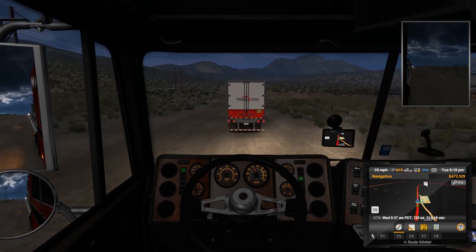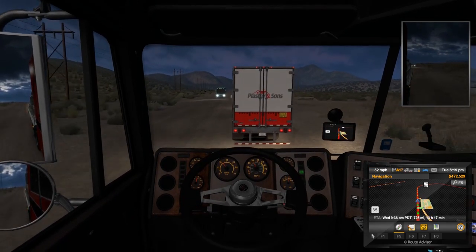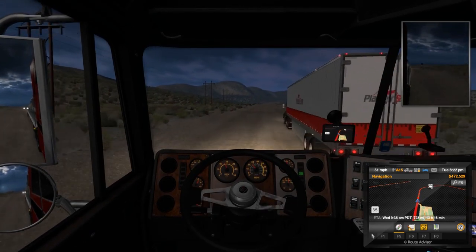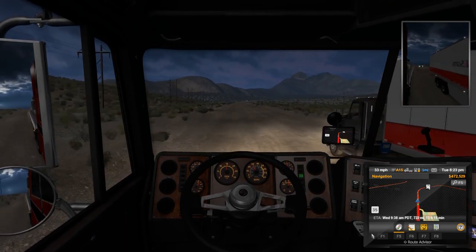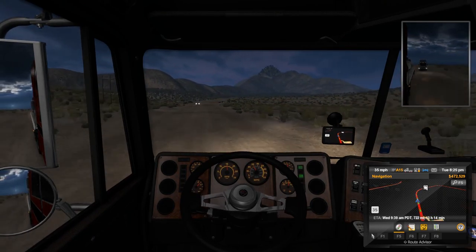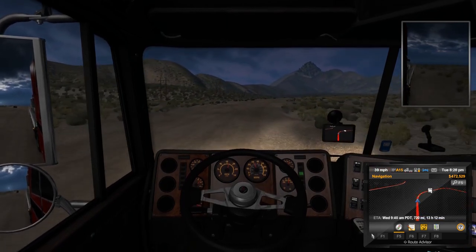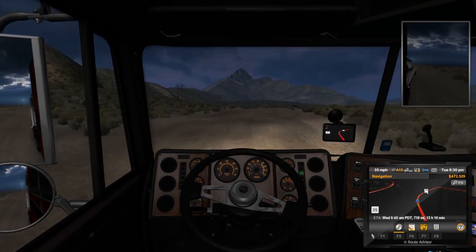There we go. Off-roading at night. Get past him while that bus is coming down the other way. 35 miles per hour speed on it. Why he stopped only miles away from it.